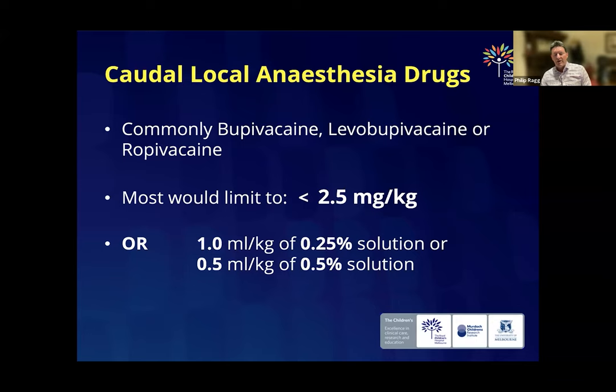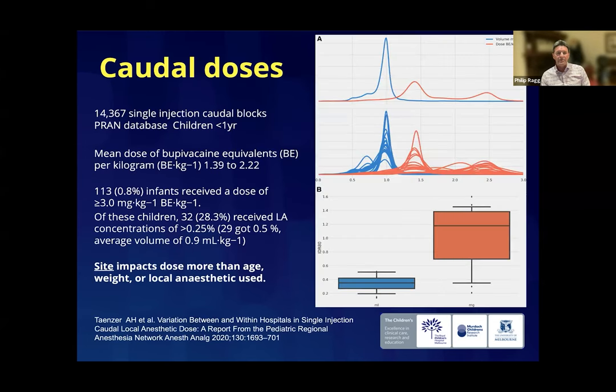And most of us would limit our dose to less than 2.5 milligrams per kilogram to reduce the likelihood of toxicity in case we had high intravascular absorption or, in fact, an intravascular injection. And so this equates to about a mil per kilo of the 0.25% solution or 0.5 mils per kilo of the 0.5% solution. And these would be fairly standard local anesthetic doses.